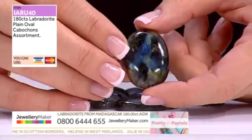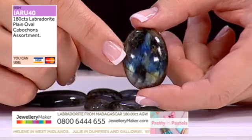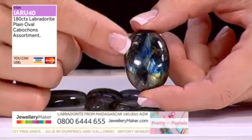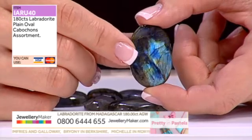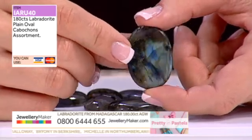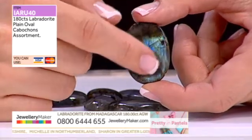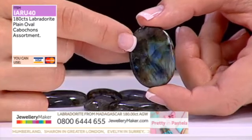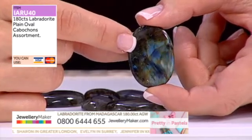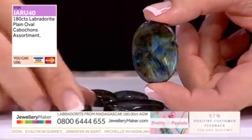Oh my gosh, I love the depth that you've got to this one. It's amazing. Now, yes, this is the front of the cabochon. Doesn't matter which way around you put it, does it? Doesn't it look like a little kind of stained glass window running through? It's gorgeous, isn't it? This is just stunning.